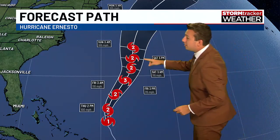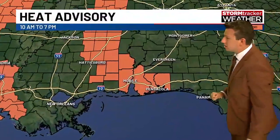So as it is moving slower, now that's not great for Bermuda though, because it's a slow moving hurricane moving right next to them and right over them possibly. A hurricane warning has been issued there. Then the thing gets picked up by a trough and races out to sea there. So no other tropical issues other than Ernesto right now. Some rough surf for the East Coast expected as well.